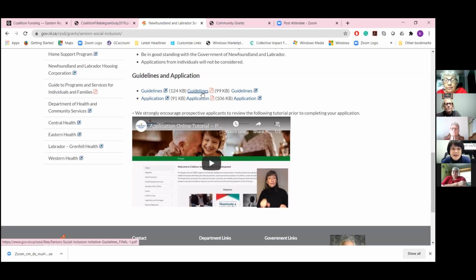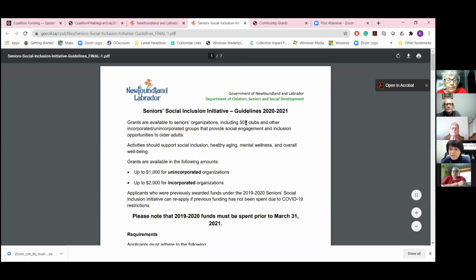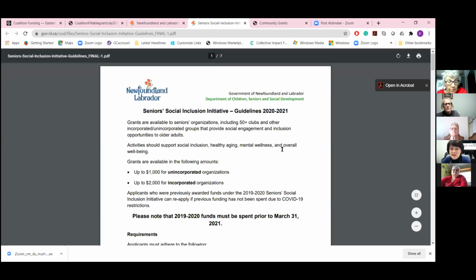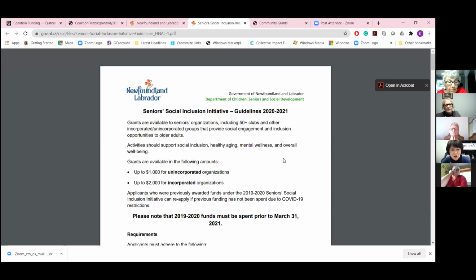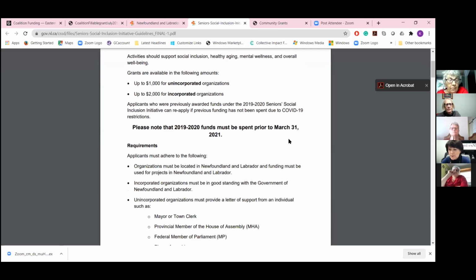But if we were to click, say, the guidelines for the application, and if you feel, well, I can't print this off and I can't access it, you can call the department and ask them, could you mail out this application to me? Okay. So this is an ongoing application, so there's no deadline. So you can certainly put in an application whenever you're able to do that. But it'll tell you exactly what is available, that they have to be spent before the end of March 31st, 2021.